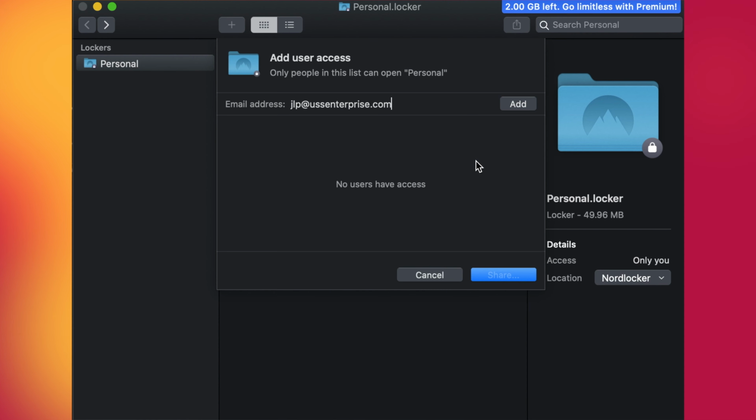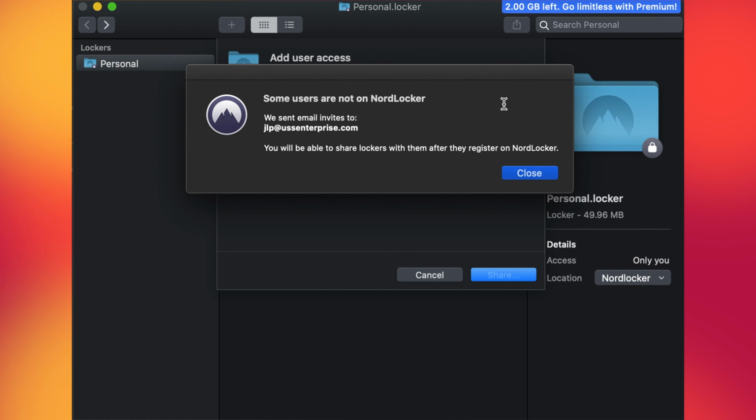It's a really useful and handy feature, but one thing I didn't like about it is when you put in an email address, if that person isn't already on NordLocker, it's going to send them an automatic invite, which I wish it would just tell me, hey, that person is not already using NordLocker. Do you want to send them an invite? Rather than just sending them the invite automatically.